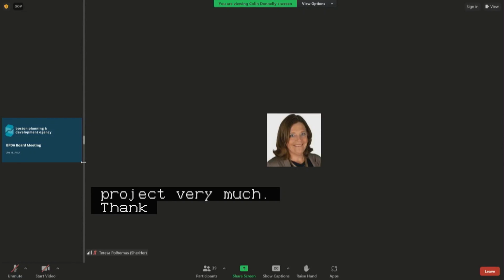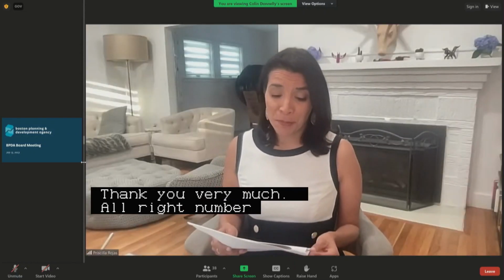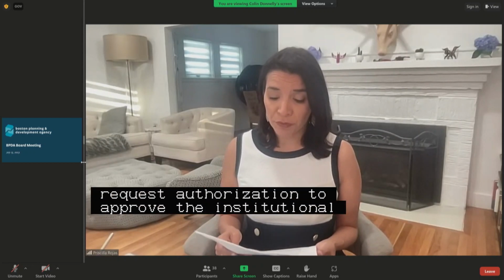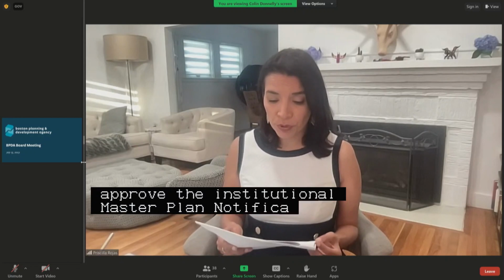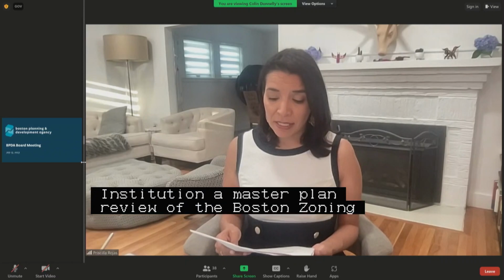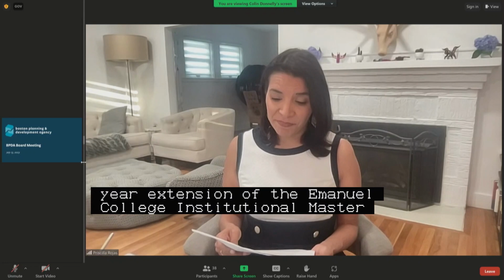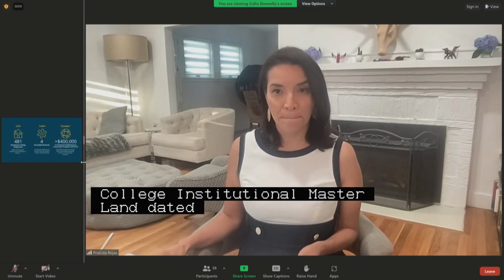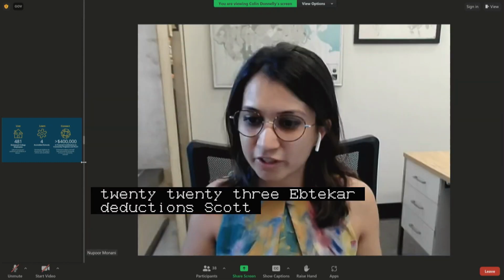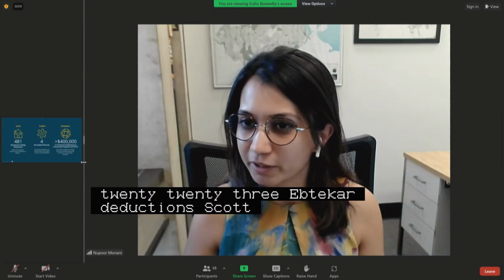All right, number 15. Request authorization to approve the institutional master plan notification form pursuant to Article 80D, Institutional Master Plan Review of the Boston Zoning Code for the renewal and 2-year extension of the Emmanuel College Institutional Master Plan dated May 24th, 2023, and take all related actions. Scott. Madam Chair, I believe we're just waiting on permissions for Scott because of the technical difficulties, so he should be on in just 1 second.